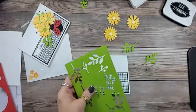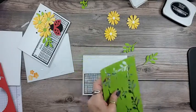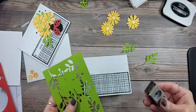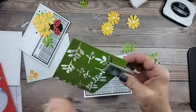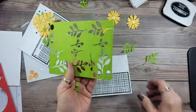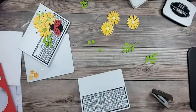And we also want to punch 3 of the flower centers. Now it does have a little image that matches this, but I wanted to be different. So I'm just using a retired punch. This one was 3/8. You know me, I never get rid of any of my punches. Well, circle punches anyway. And we're going to add these to the flower centers with mini glue dots. And then we're going to add some Wink of Stella to those.